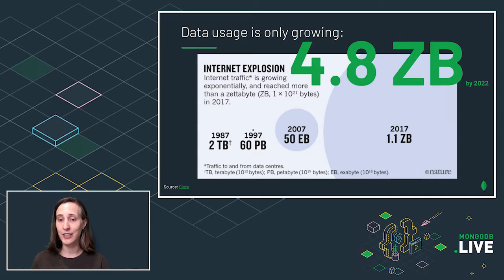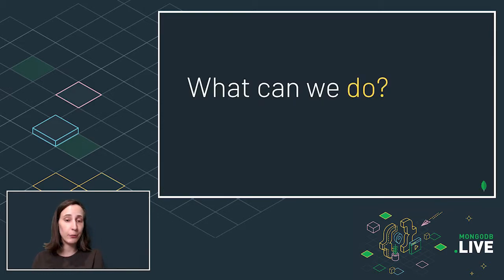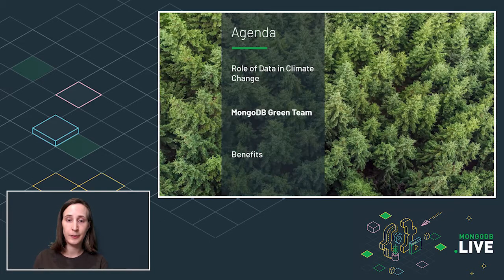And as for the future, experts predict that we will be using 4.8 zettabytes of data on the internet by 2022. So this circle on the right is only going to get 4 times bigger by 2022. So what can we do? We work for a data company. So how can we educate ourselves and how can we have an impact so that we're making sure that the data industry is more responsible perhaps than industries like the oil industry?